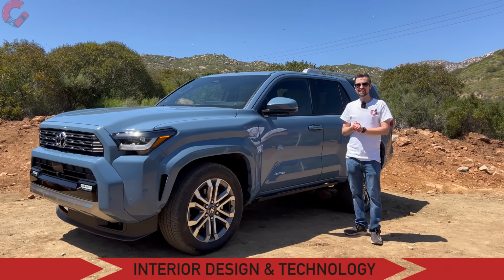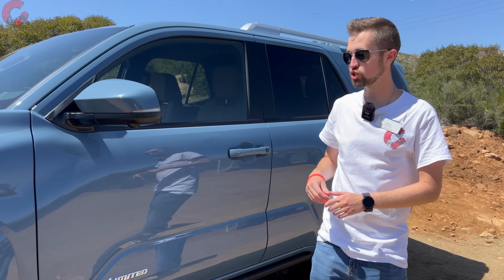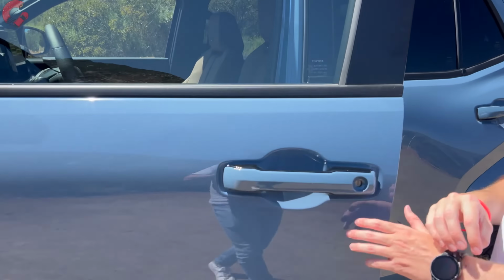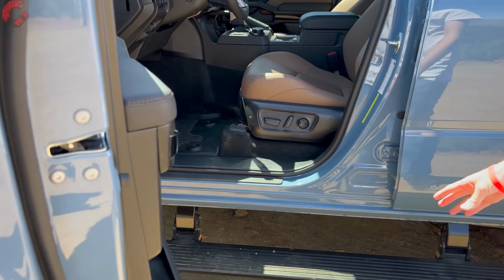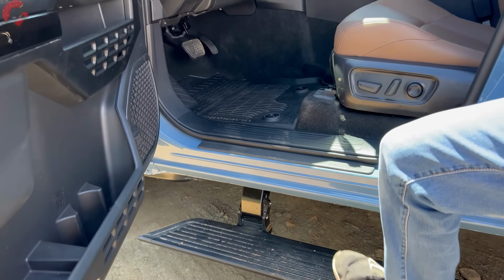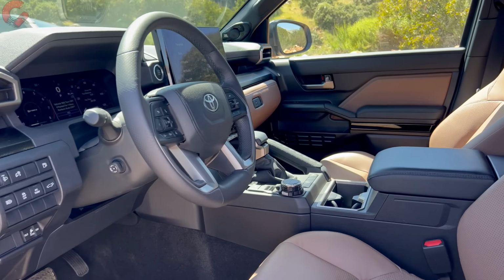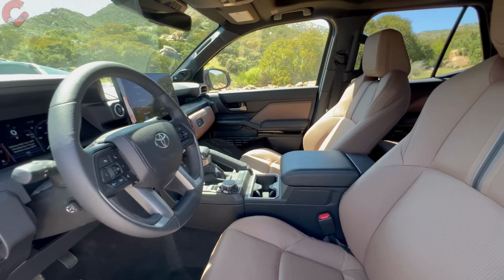Now let's go ahead and check out the inside. New for 2025, all trims will come with a smart entry system, so you can just reach behind the handle and that will unlock the door. And again, as Mason was pointing out earlier, we do have power deploying running boards here on the Limited trim level. Now let's talk a little bit about the seats before we explore all the interior luxury details.